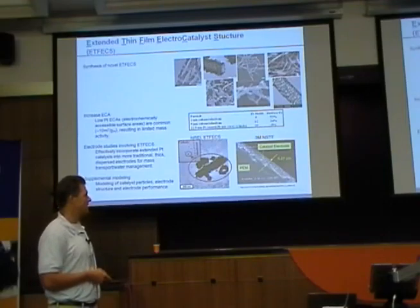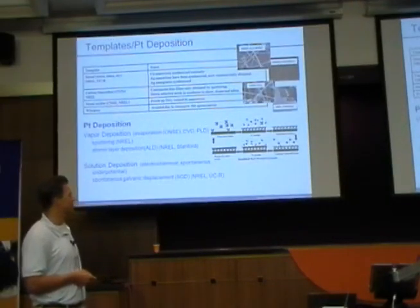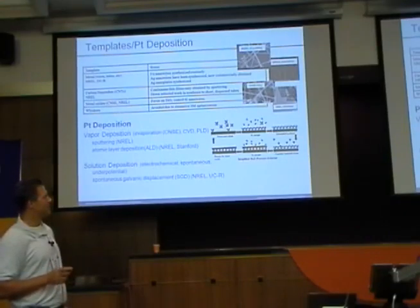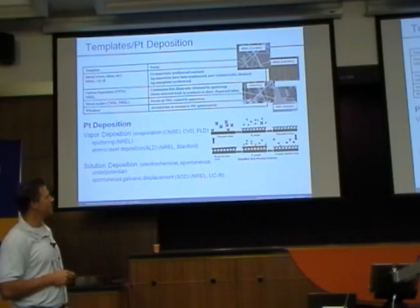We also look at putting these things into electrodes effectively and do modeling to support it. So we've looked at a number of different platinum templates for deposition. We've looked at metal templates, and so we've done things like synthesized copper nanowires, silver nanoplates.